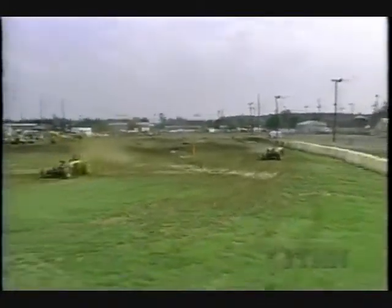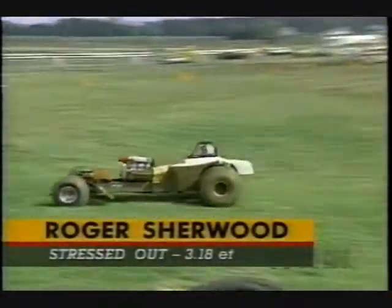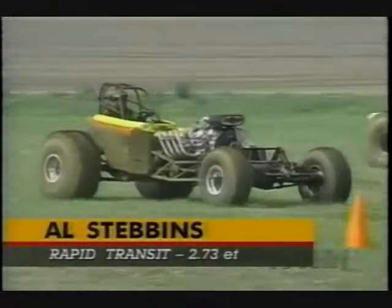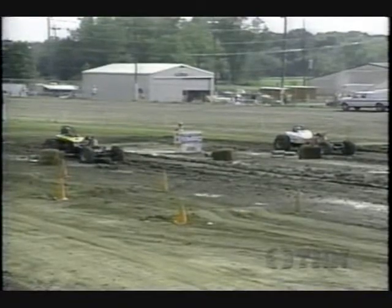Gary, the trick is getting on top of the mud, skipping across of it. That's exactly what Stebbins did. Roger Sherwood has a 3.18 ET, but coming up a time that will be very difficult to beat today, a 2.73 for Al Stebbins in Rapid Transit. Great crowd on hand here in Lima, Ohio, as we show you the replay near lane. Here's the Rapid Transit, and he takes it out of there at 2.73, and here's Army.